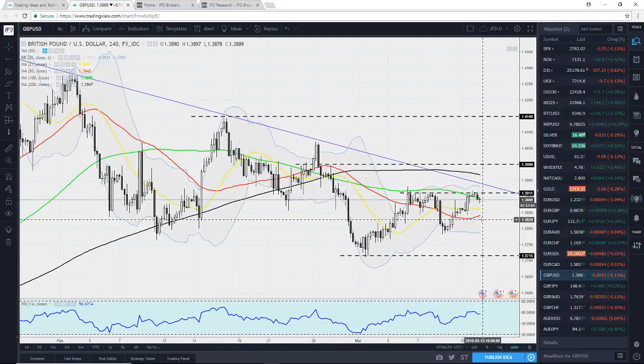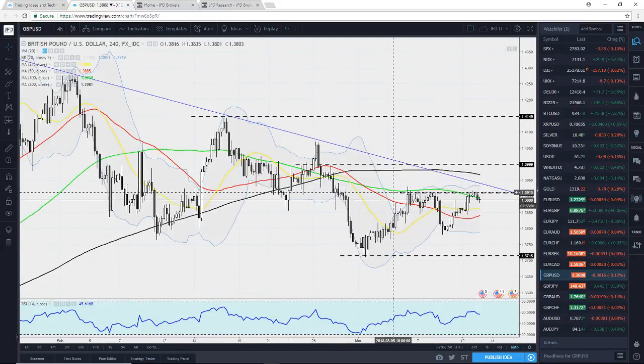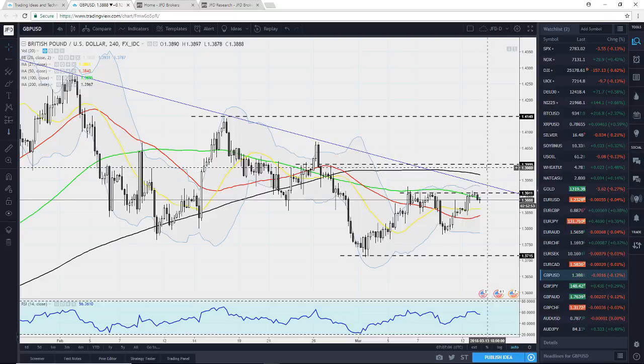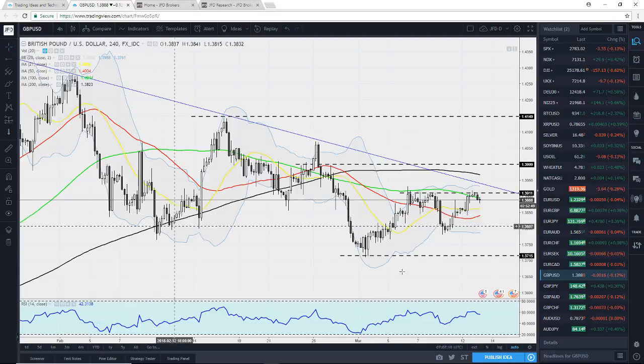I mean, a break above the 139,100 could push this higher. Maybe, like I said, a break above this downward moving trend line, and potentially towards the psychological 140 level that we've got on our radars.